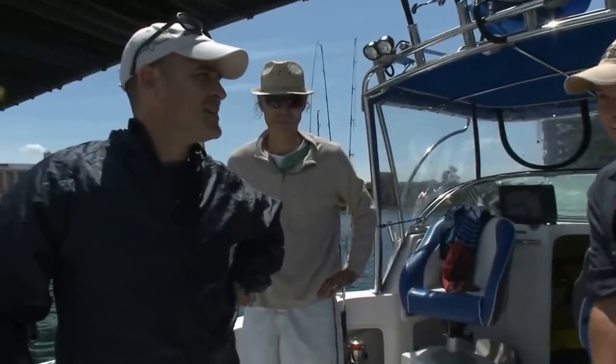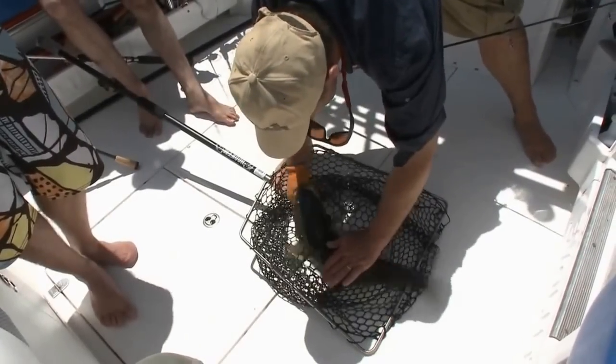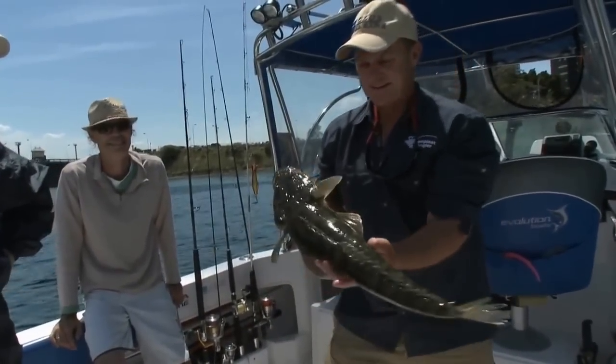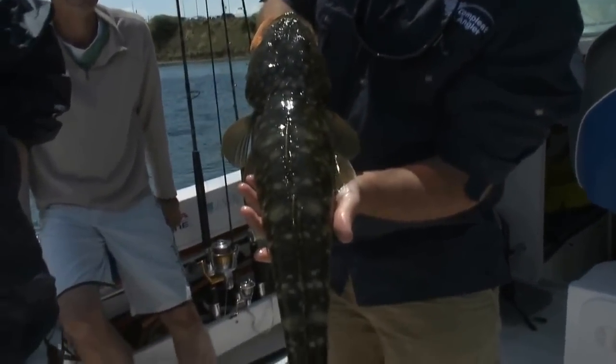Fantastic. Al, I say, forget the kingies. Mate, I've always wanted to catch a big flatty in Sydney Harbour. Look at the size of him. Stay still. You've got to put the gloves on for these big duskies. Have a look at that. Another species. Another species, Al. Well, 4 is it? Look at the size of it.